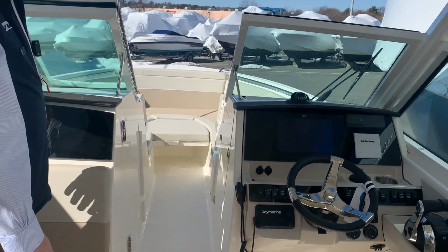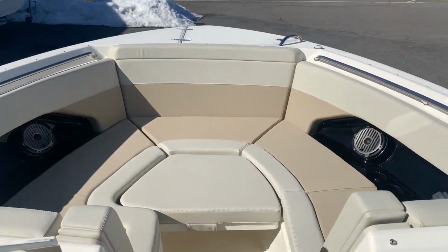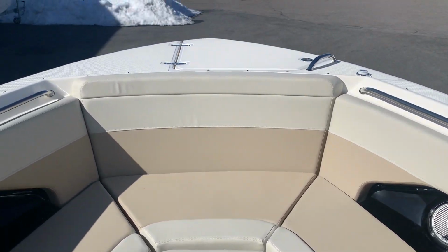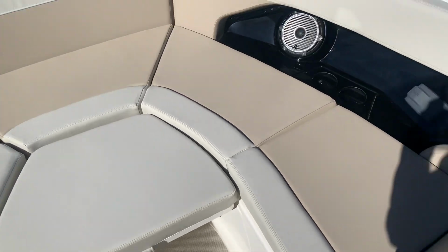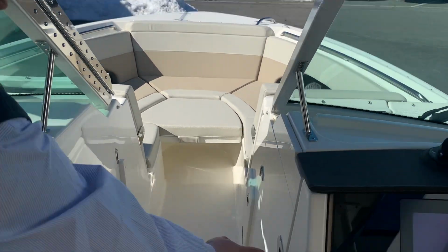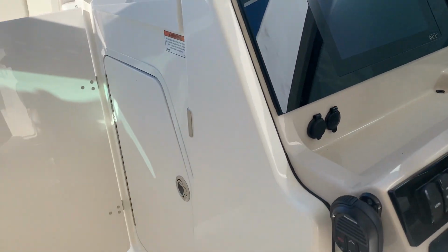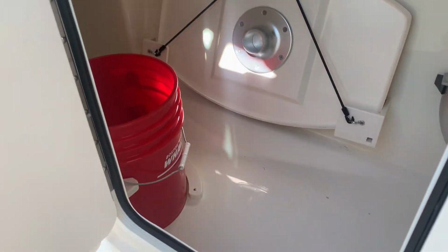Moving forward, this boat here has got the bow filler cushion. There's a freshwater shower up at the bow as well, with an anchor windlass. And then underneath the console, you have a wind door, and then plenty of storage down below as well.